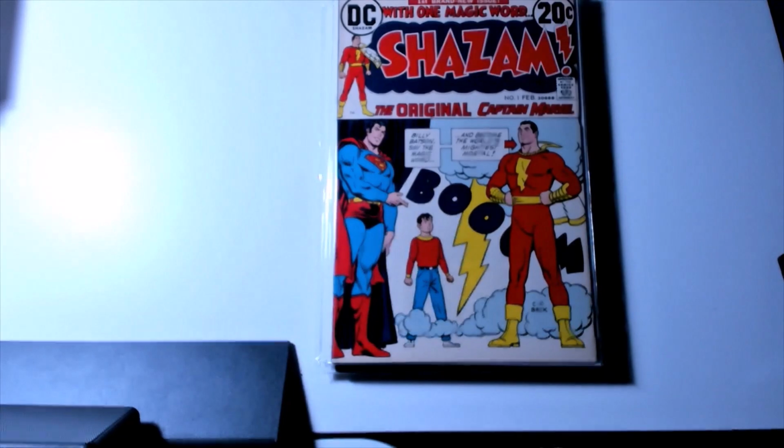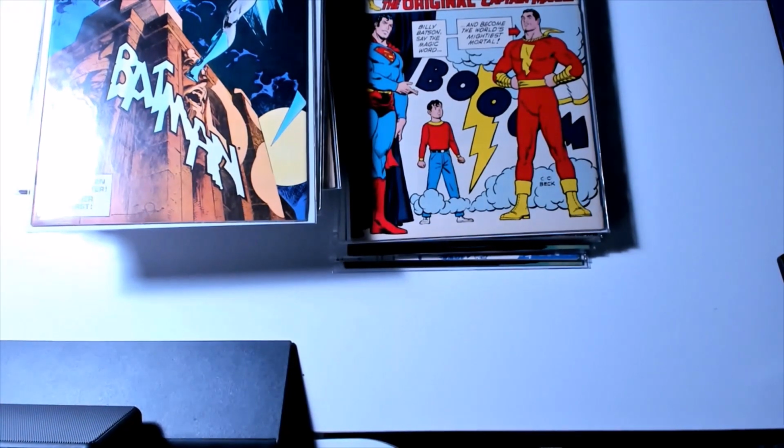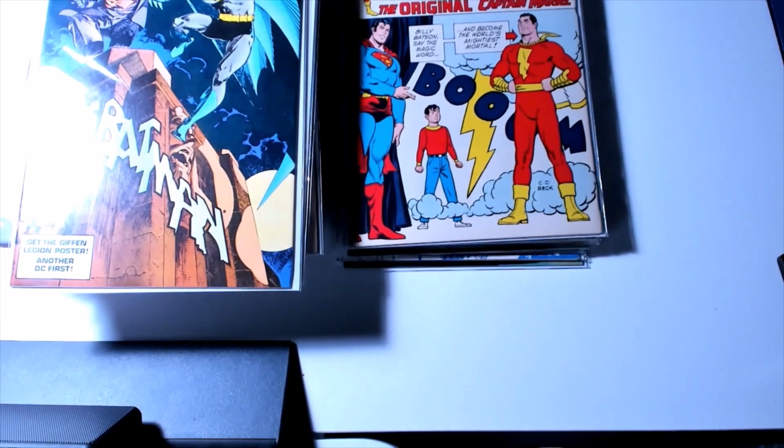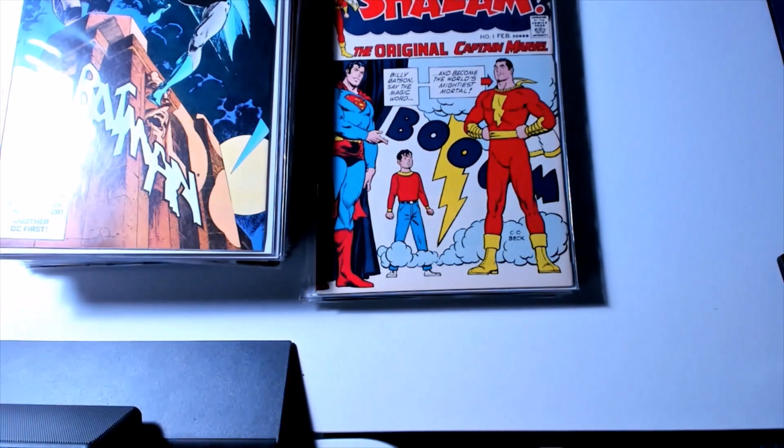Okay, for now, those are the books that I've decided on taking a look at. I'll show you the process and stuff. Once I filter out the ones that I think I'm going to send in, I'll show you why, okay? So, here we go. Okay, part 2.